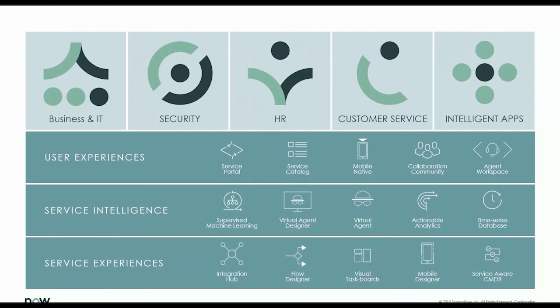So on the platform here, that's really where the value comes into play. So we've been talking a lot about how do we look at digitizing workflow, how do we look at providing analytics, how do we look at providing different user experiences, whether it be that self-service or whether it be, say, even from a virtual agent perspective. So all of those items around user experience, the service intelligence, as well as just the end-to-end workflow is all based on the core platform.